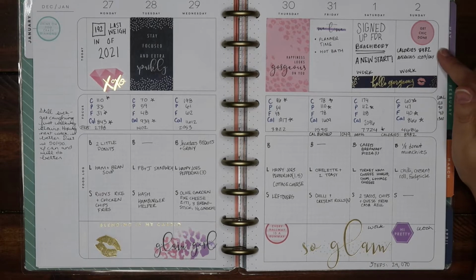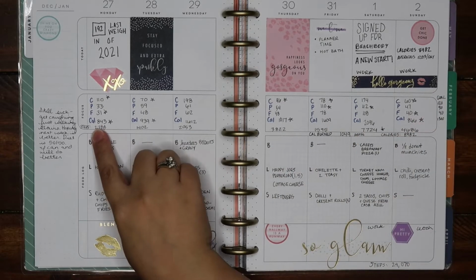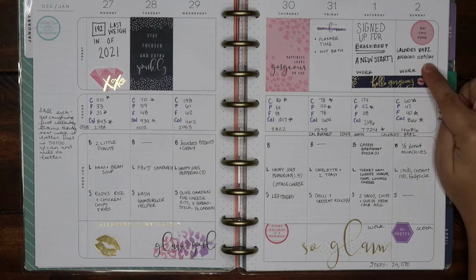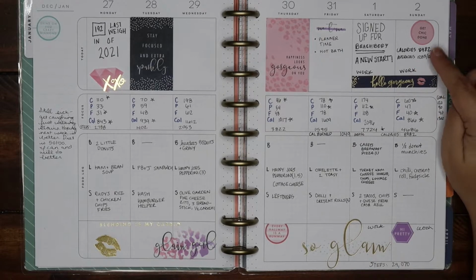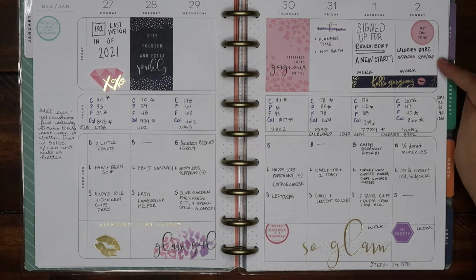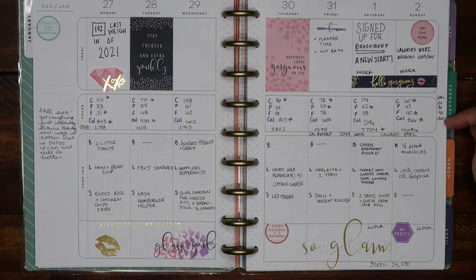And then over here, I do my calorie total for the whole entire week. I ingested an average of 1,283 calories per day. I just take my total, divide it by 7, and that gives me my daily average. My goal was 1,300 calories, and I was really close to it. But like I said, I was sick, which is the reason I was close to it.